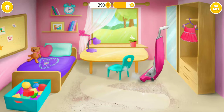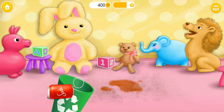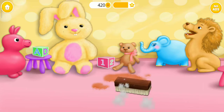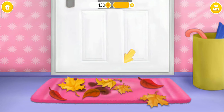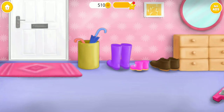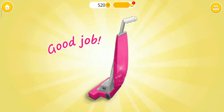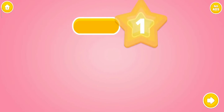Ew, what a mess! Let's vacuum the floor. Uh-oh, someone spilled the soda. Vacuum here too, please. Let's clean the stain. Help me to clean this carpet. You know what to do. Almost done. Yay! Good job. You helped me so much. Collect your bonus coins. It's time for your reward.